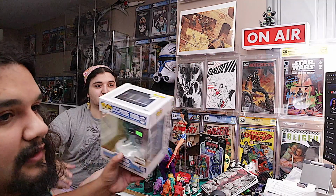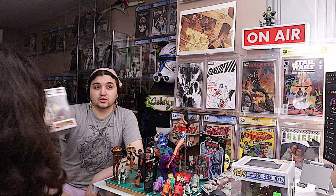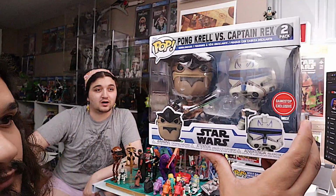We got the probe droid. Speaking of robots, I love him. Ain't he great? He is great. Two, count them, two B1 battle droids. We got Captain Rex and Pong Krell.